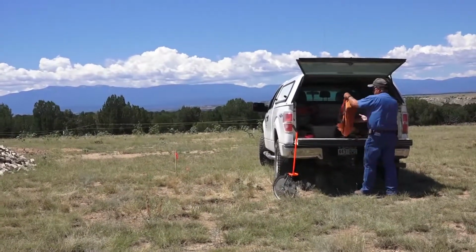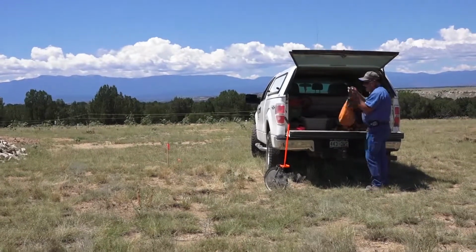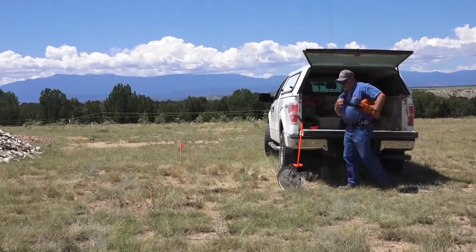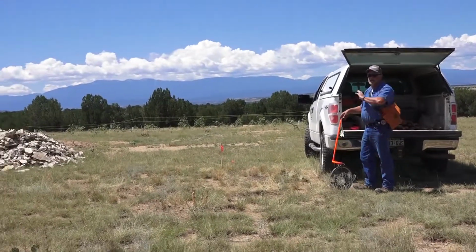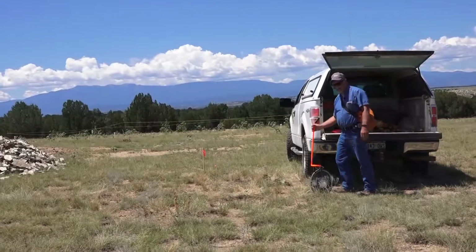What tools do you need for your job today? Well, since it's all underground, we're just going to be using a staking wheel. We're going to pick from point A where they want the pedestal, and wheel back to make sure we get everything in the proper location.